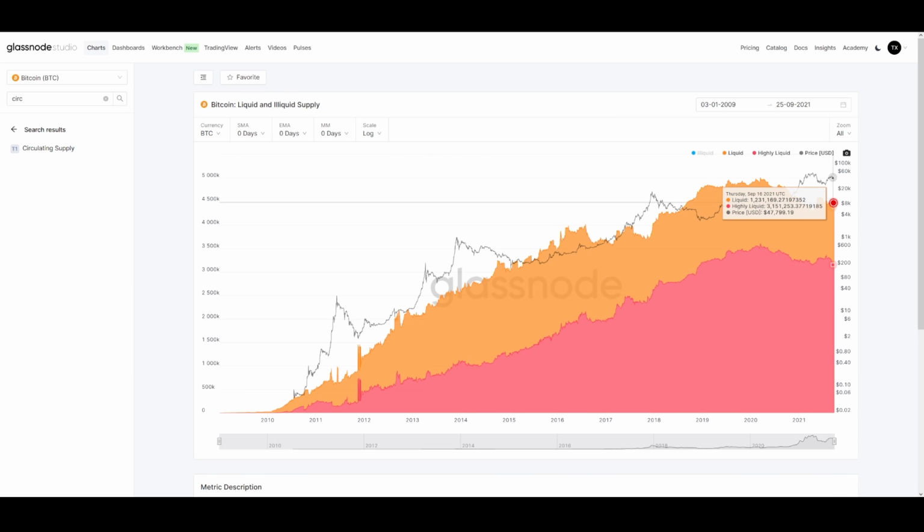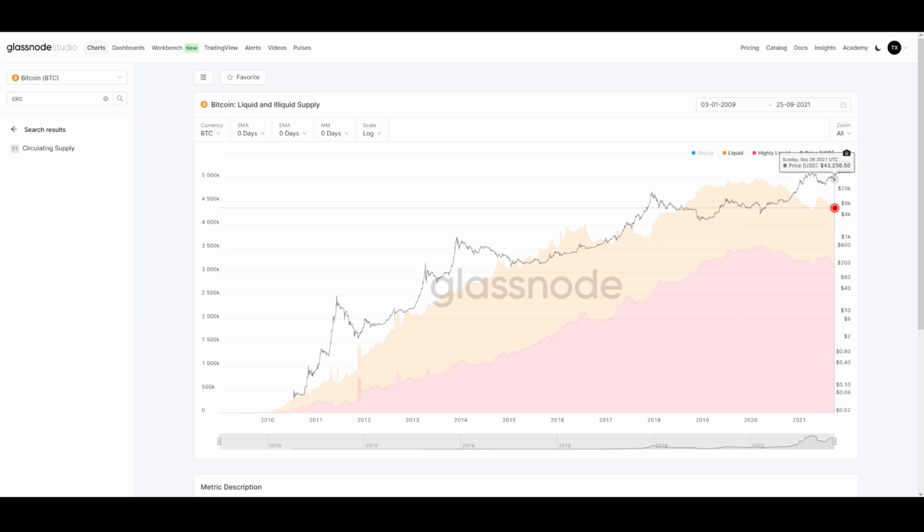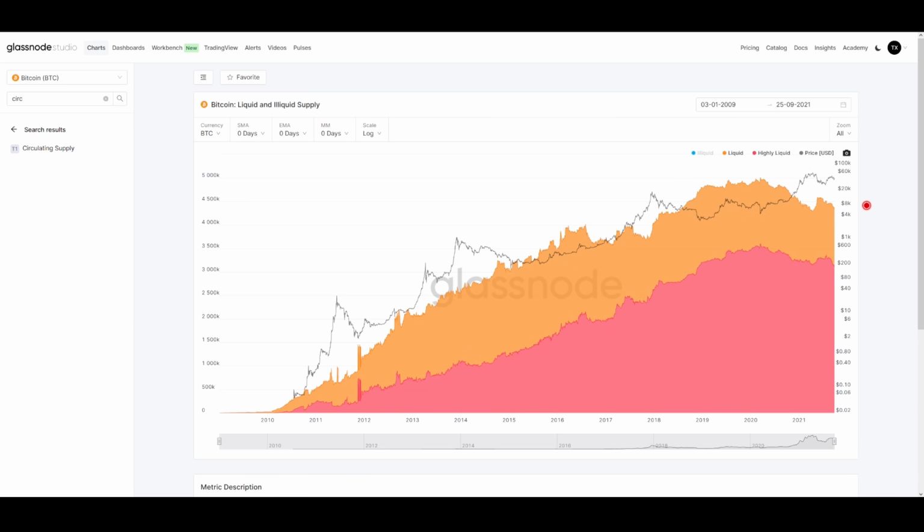This value here of liquid supply is only about 23% of all Bitcoin, which means that more than 3 out of 4 Bitcoin out of all in circulation are sitting with somebody who doesn't want to sell it. That screams bullish behavior to me.